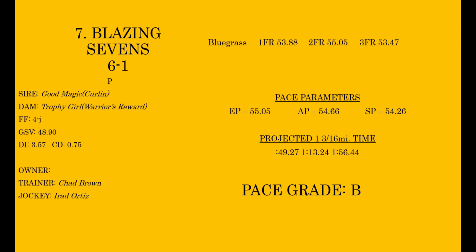Blazing Sevens is another one that's had a rather erratic training pattern. That Fountain of Youth was a paid workout, so he didn't do any running in there. No bother putting it on here. It doesn't tell us anything. But the Bluegrass, I think, is explanatory of this one's style.